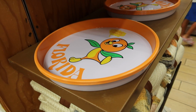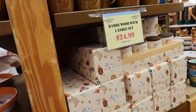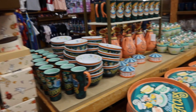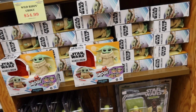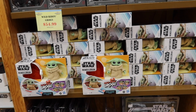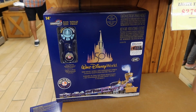$3.99. Are you out of your mind? Nope, but I did grab it. They still have the candle set here for $25. We got some Gogo toys over here. Wild Riding Gogo is $55. They do have the Lionel train set here for $280.